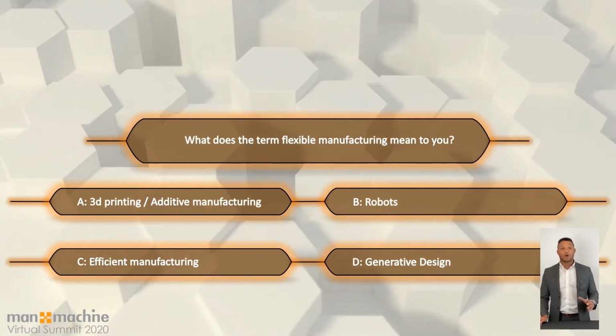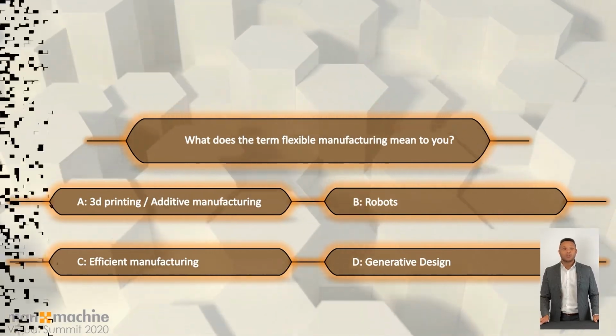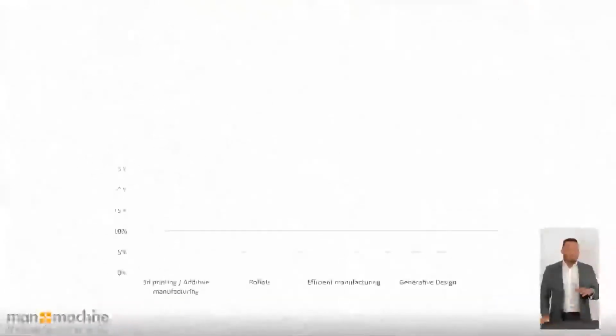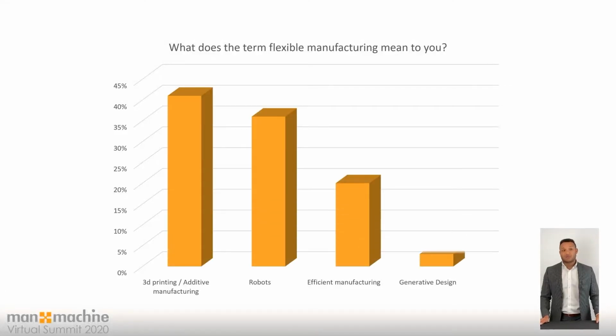Okay, so I think we've got most of the responses in now, and we're just putting those together for you. So, yep, we're good. If we look at what you guys are thinking, then actually it looks like nearly 80% of you think that it's robots or additive manufacturing, some kind of hybrid machine, I suppose. Surprisingly to me anyway, less than 5% of you believe it to be generative design. But let's take a look at the industry and the journey of manufacturing and where it's been.